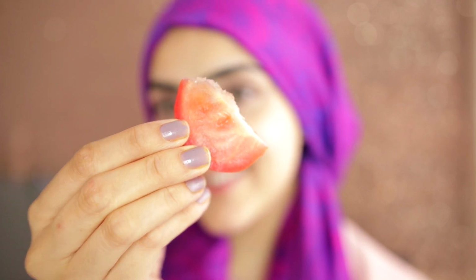Tomato is also great for acne and oily skin, and it will give you the clearest skin ever. You actually don't need to use anything else. Just use this as a scrub and it will actually get rid of all your dark spots. It will give you even skin tone.